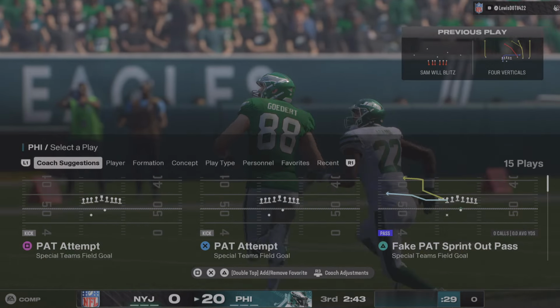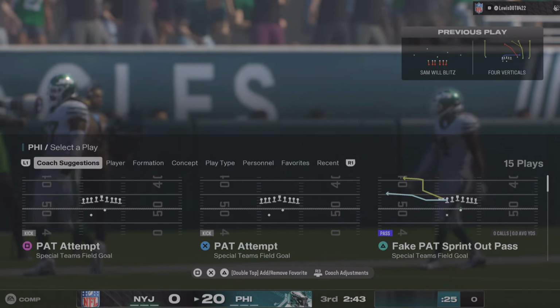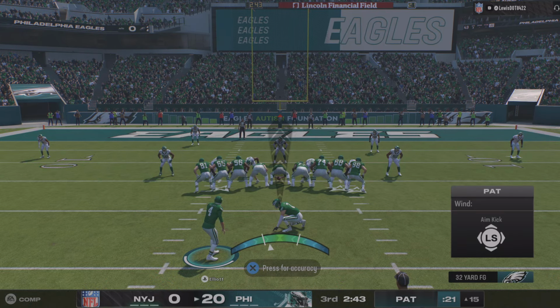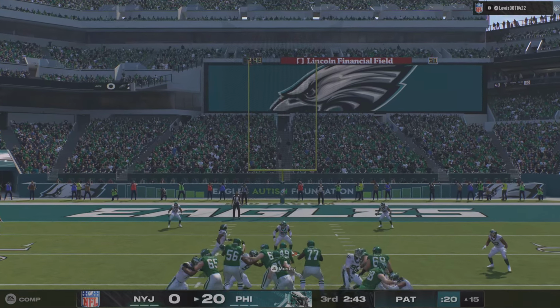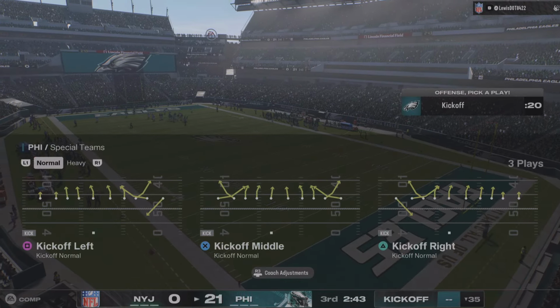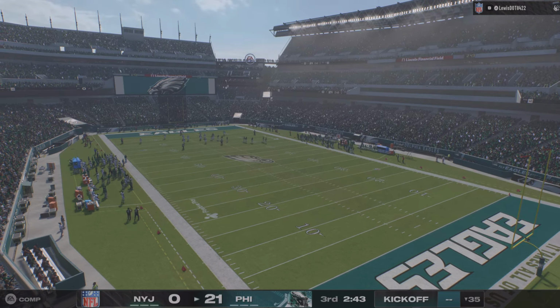That certainly went against the traditional ways of playing football, but who cares? Look at the result. Big touchdown. They went for it on their own side of the 50. So there's conservative, there's aggressive, and there's really aggressive, which is what we just saw there. Tip of the cap to them. Elliott good with a PAT, and it's now 21-0.